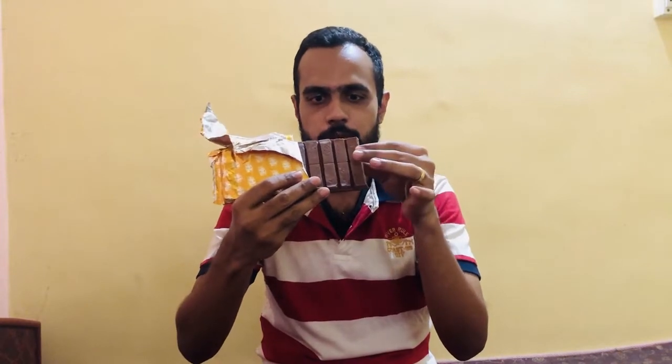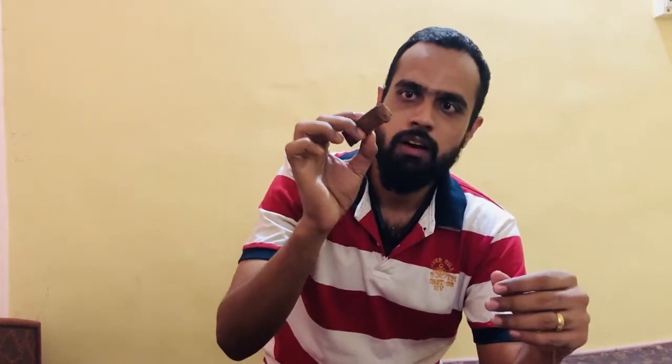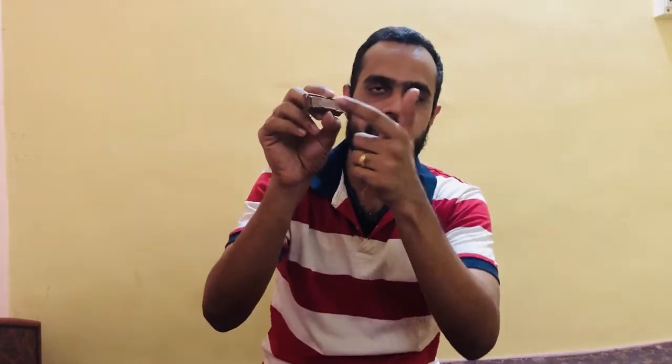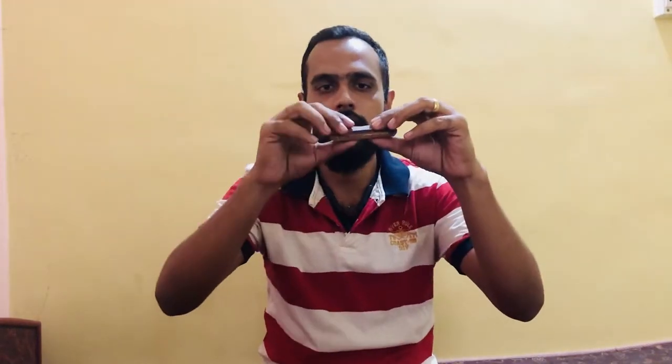So you can see that every finger is again divided from the middle, so that one finger can be broken into two pieces and enjoyed. So you get a total of 10 fingers in this, and we are going to just break one finger right now. I have taken one finger here, and we are going to do a taste test of the KitKat Dessert Delight right now. There is also KitKat branding on each finger as well.